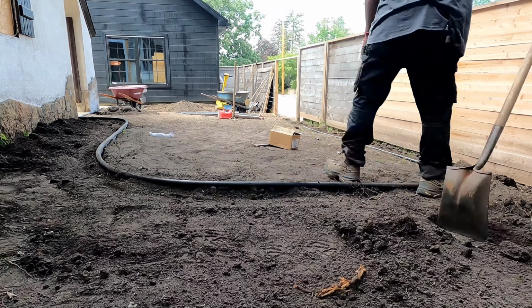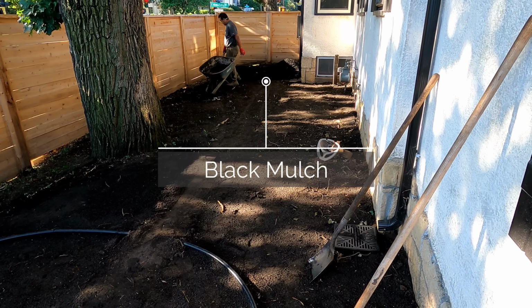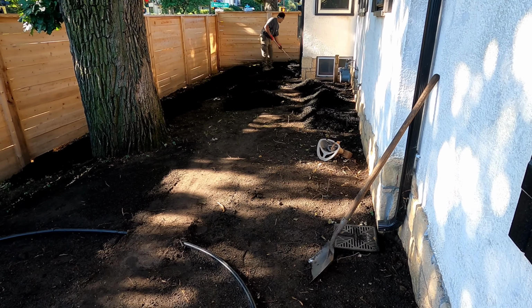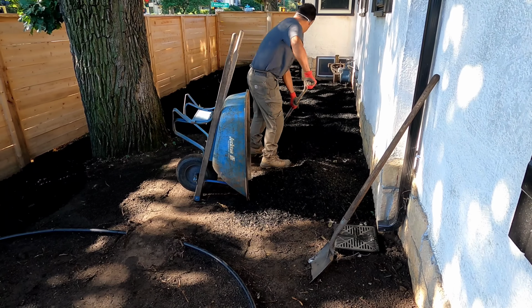Black and white seem to be a theme for the exterior of this house. So to continue it in the landscape, we decided on black mulch. When adding mulch to a new area, you should aim to add 3 inches of it. If you're just recovering an area that already has mulch, just an inch will be fine to give it a top coat.